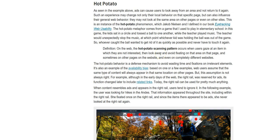Next, hot potato. As seen in the example above, ads can cause users to look away from an area and not return to it again. Such an experience may not only affect their local behavior on that specific page, but can also influence their general web behavior. They may not look at the same area on other pages, even on other sites. This is an instance of the hot potato phenomenon, which Jakob Nielsen and I defined in our book, Eyetracking Web Usability. The hot potato metaphor comes from a game that I used to play in elementary school.